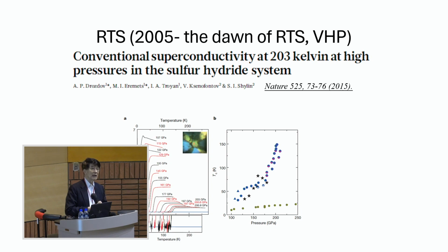At the MRS meeting in Boston, I remember, I was giving a talk in one of the sessions, and one of the people came over and said, we are still talking about high temperature superconductors. People already got into room temperature. I said, who? They told me it was Mikhail Eremets, from Germany, but he's a Russian physicist in Germany, and showed this data. As you can see, make it simple.